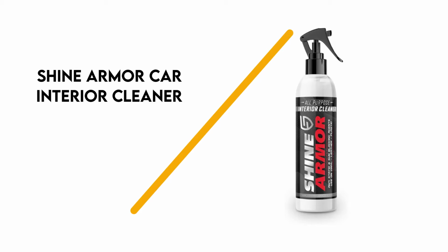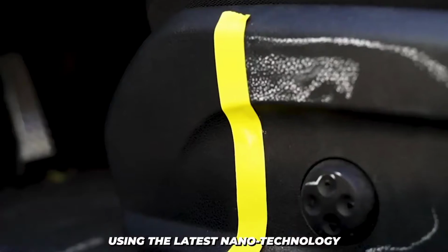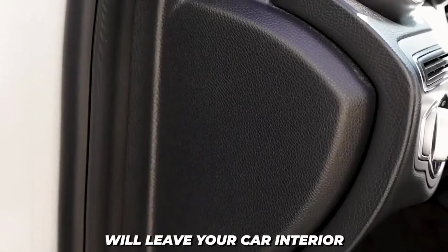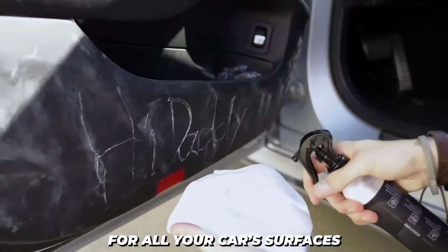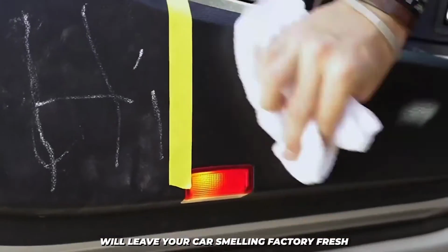Number 6. Shine Armor Car Interior Cleaner. Shine Armor's all-purpose interior cleaner cleans dirt and dust off most surfaces inside your vehicle's cabin, such as leather, fabric, vinyl, and cloth. It also works on floor mats, carpet, and headliners and features UV protection and anti-static properties to prevent dust from building up.